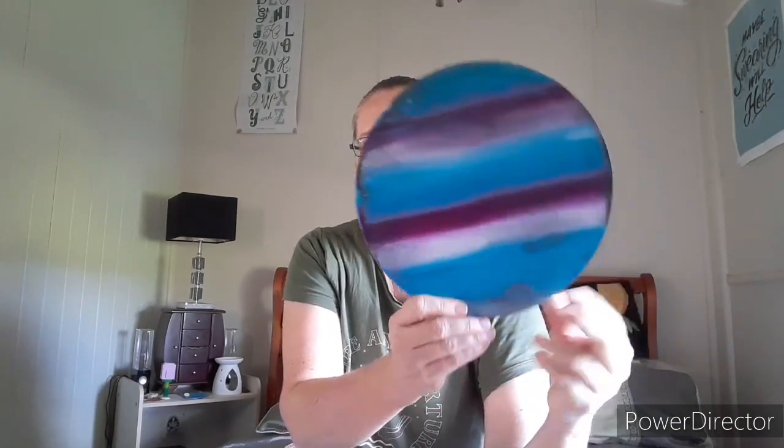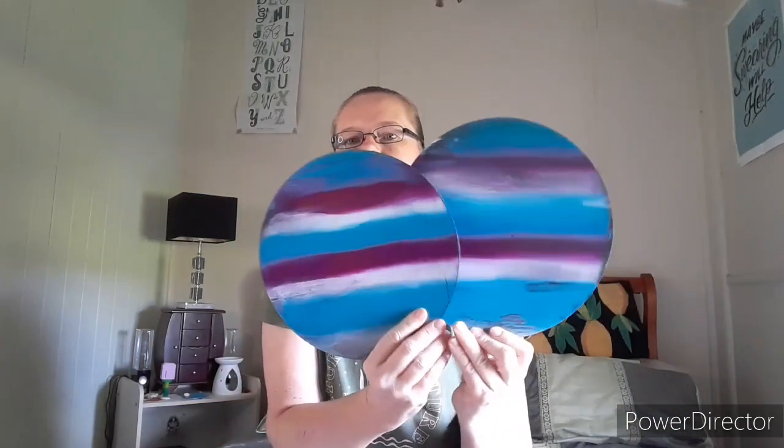So that's what I've done. I painted it black so it had a bit of a base, and then I did do 3 of them. They're not all exactly the same, which doesn't really matter. So I did do 3 of them, and this does look really good on it.